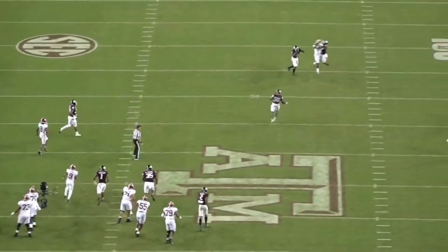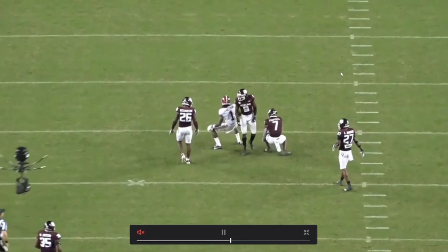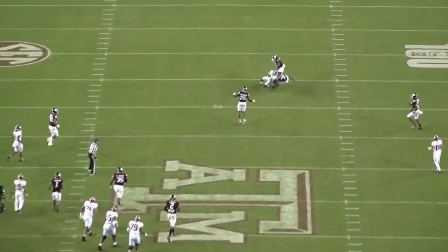I mean, there's different angles, same play. Check it out. Hands catch, initially high pointing the ball. Guy's trying to knock it out. And this dude's just going to lay the wood to try and knock this ball out or an incompletion. And no, I still got it. First down, baby. That's an NFL catch.